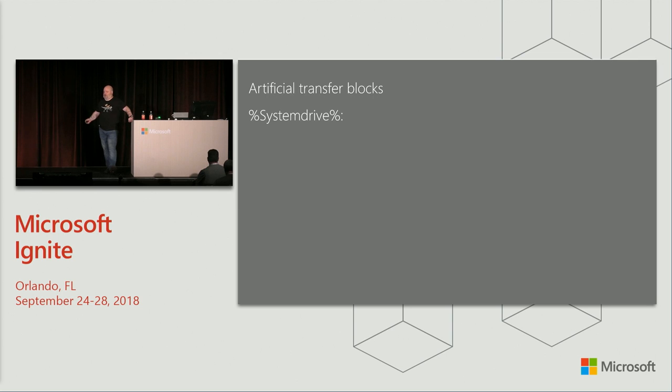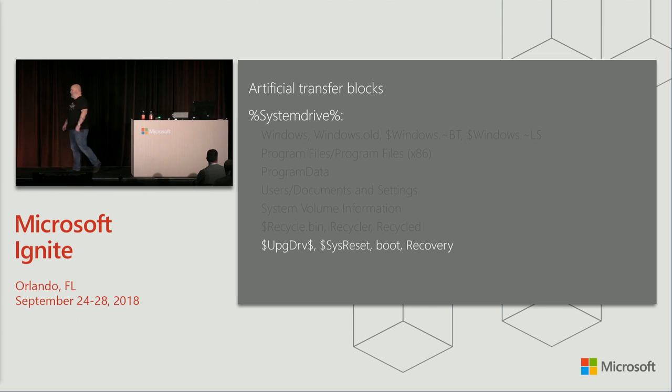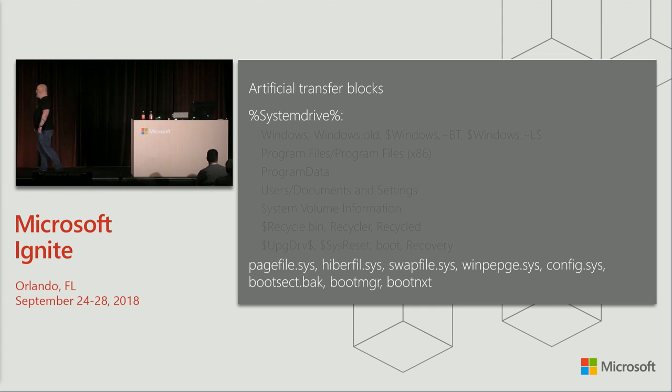Everybody knows what system drive is, right? That's the C drive, typically. We will not migrate your Windows or Windows Old or any of the weirdo Windows squibbly-bibbly files. We will not migrate program files or program files x86 or program data or users or system volume information, the thing that he really wants migrated that we'll get back to. We will not migrate your recycle bin. We will not migrate your boot files or your page file or hybrid file or any of this stuff.